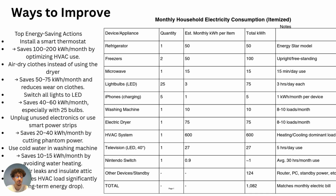After I actually itemized and did the audit, I found that the highest emission coming from our household was actually the HVAC system. The HVAC system came out at about 600 kilowatt hours per month, and that was the most by far. I was also surprised to see that the Nintendo Switch only had 0.9, but it makes sense because we don't use it as often.